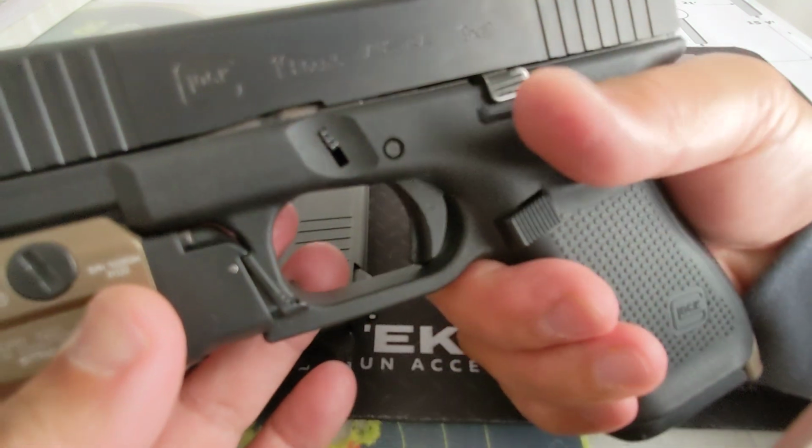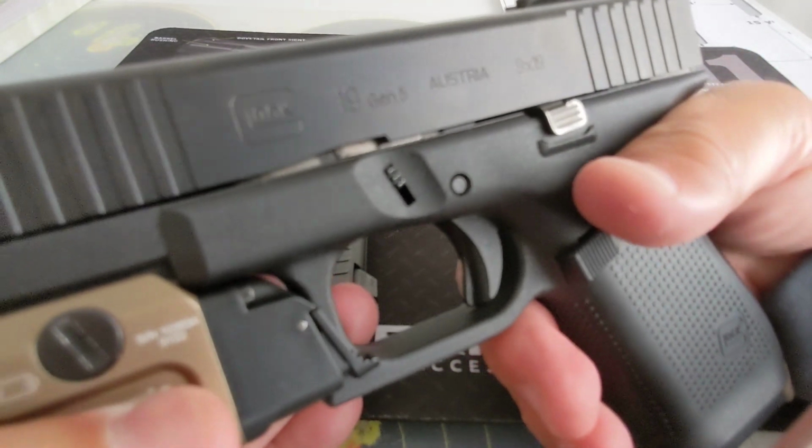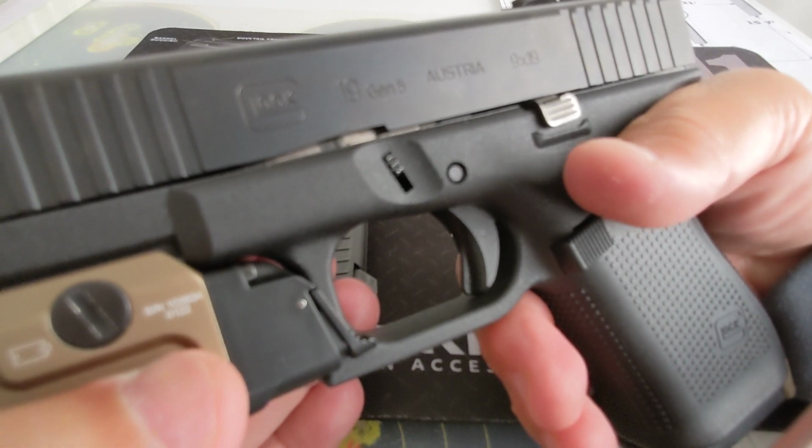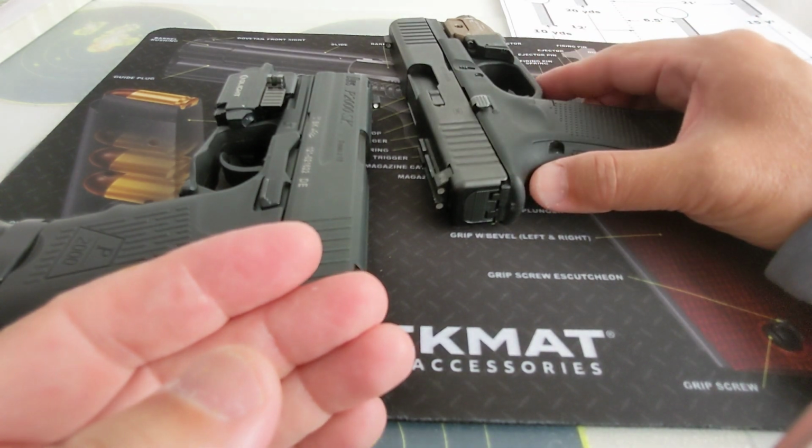Got a good capacity, you know. The size, I think it's perfect, you know. It's perfect. No wonder it's the most popular pistol in the world.